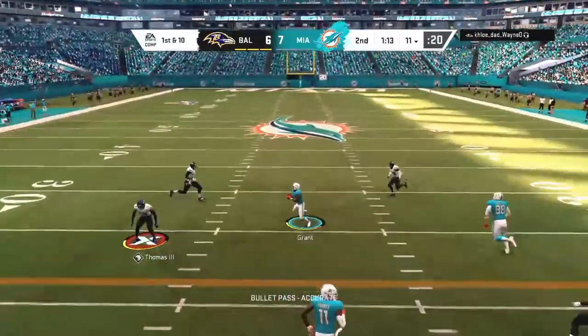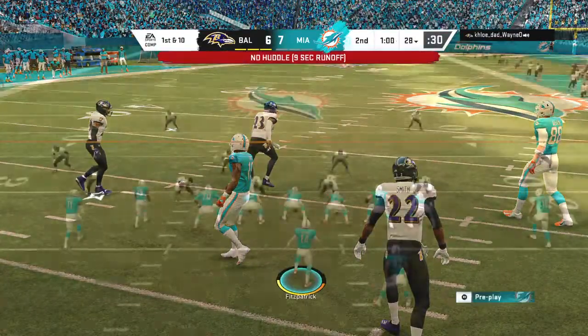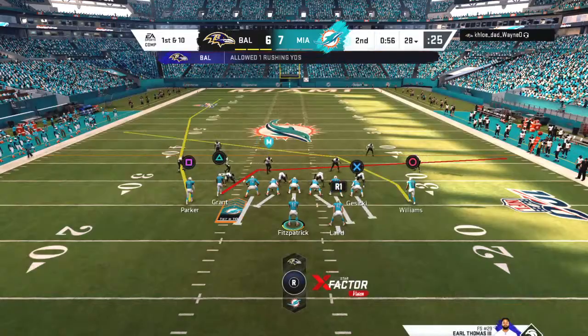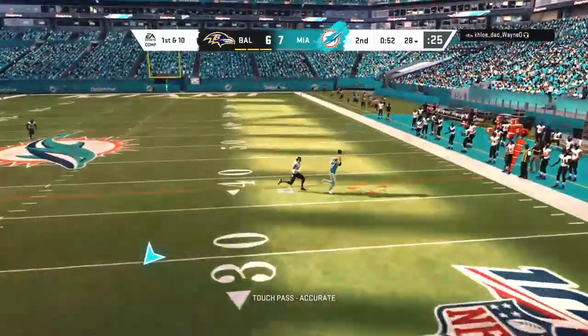Following the interception here, Fitzpatrick brought in over the middle by Grant. And he's taken down, but not before he gets this across the 25-yard line. 17 yards for the Dolphins there as they've got themselves a first down.